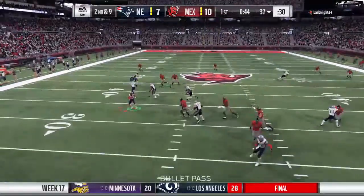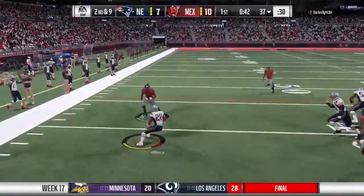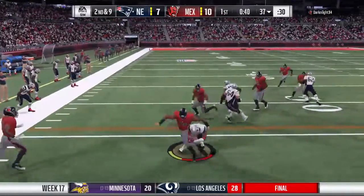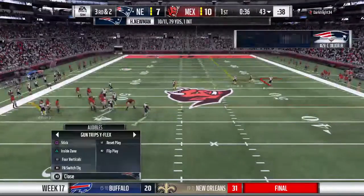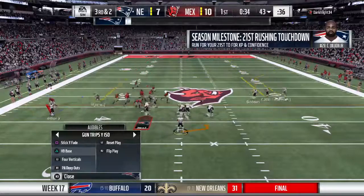Looking to throw on second down. Newman. Now they set up the screen. That's complete. And he'll get up to the 43-yard line. Give him 6 on the screen, but now it's third down.